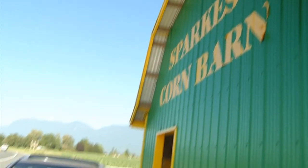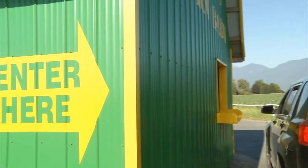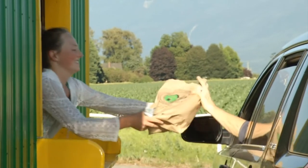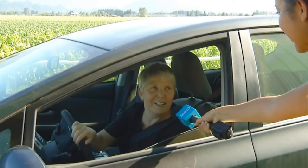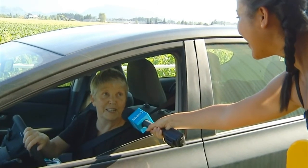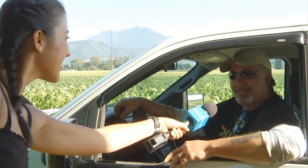Ian Sparks has 15 Sparks corn barns scattered throughout the Fraser Valley. Many stands are even a drive-through, making it that much easier to get your hands on some Chilliwack gold. Local tastes way better, and it's great to have fresh corn. Super easy to get in and out, and it's like the best corn I've ever had. I really love local produce, and I love the corn. I really do like this particular type. It's the best. Chilliwack corn is the best. This hut here is the best.